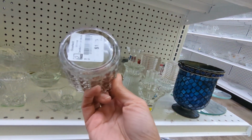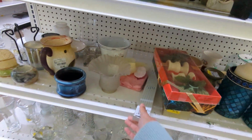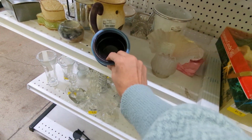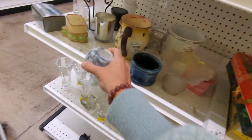And a lesson I've learned is always pick up pairs of candle holders. Unless you're buying for yourself, then it doesn't really matter. Pick up whatever you find to be pretty. But if you're reselling, always pick up pairs, because individual candle holders don't really sell.